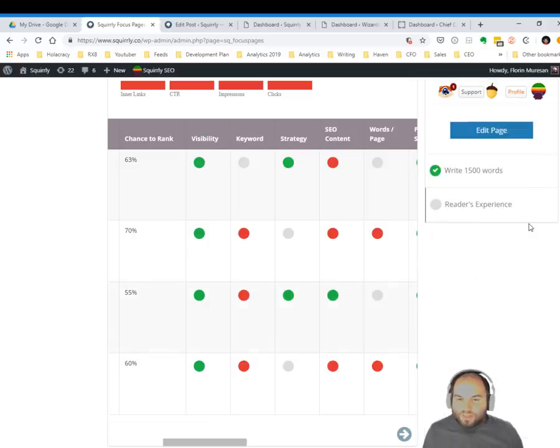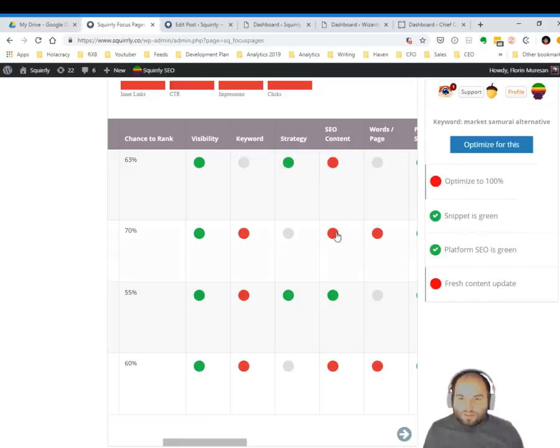Now, the words per page, we are still gathering data about the reader's experience because you have so little traffic on this one that we can't really start providing you data. You need a higher sample size of traffic for us to analyze before we can say that the reader's experience is indeed good or not. But in other cases, you can see that that is not a problem, right?